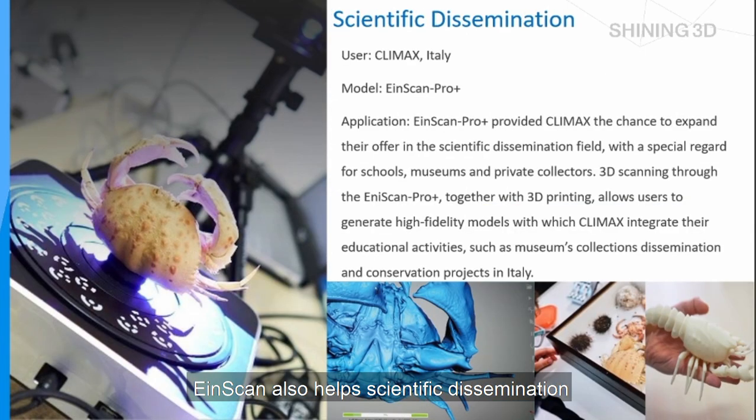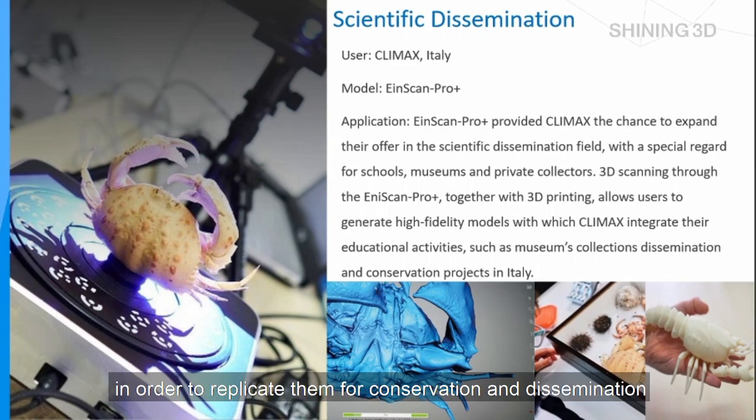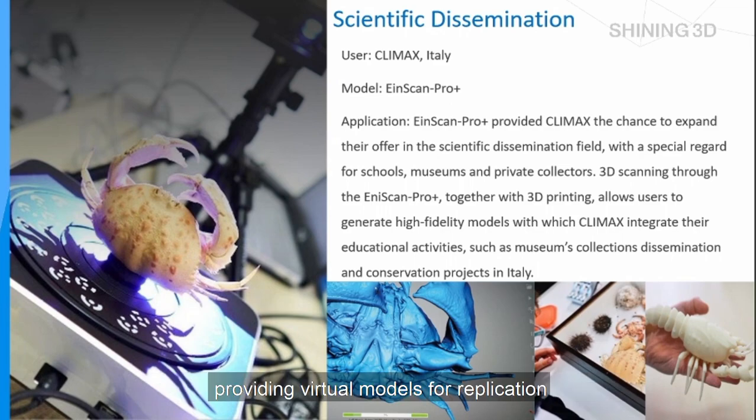EinScan also helps scientific dissemination. Climax is composed of naturalists working in scientific dissemination. 3D scanning helps them in their workflow to acquire biological specimens from scientific museums and universities. In order to replicate them for conservation and dissemination, EinScan Pro Plus generates high-precision digital artifacts, providing virtual models for replication, offering also a sophisticated method of documenting and studying naturalistic specimens. Together with 3D printing, users can also generate high-detail models which Climax integrates into their educational activities, such as museum collections, dissemination, and conservation projects in Italy.